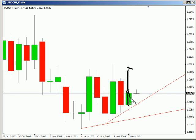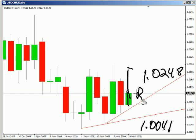Okay, now the US Swiss, this particular pair has closed up for the session, did move much higher before pulling back a lot prior to the close. We are looking for it to continue moving sideways with a bias sideways. Look for it to potentially move as high as 1.0248, possibly as low as 1.0041. Look for some resistance around 1.0169 and look for some support around 1.0075.